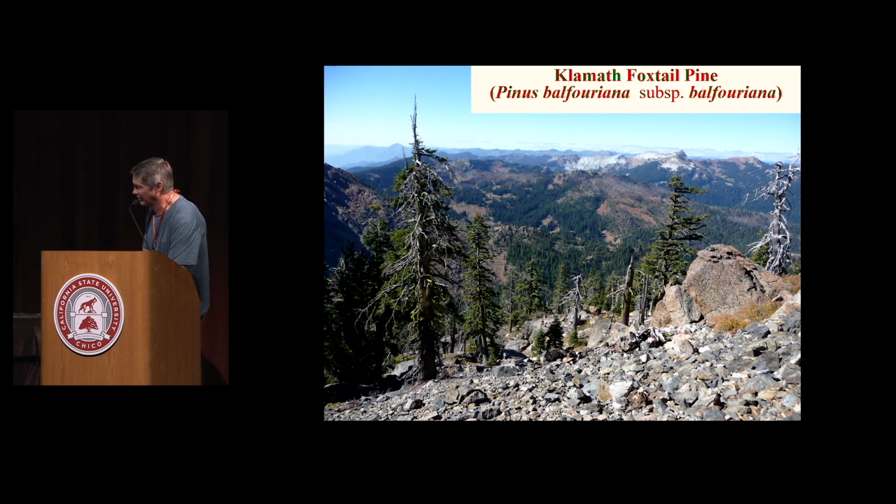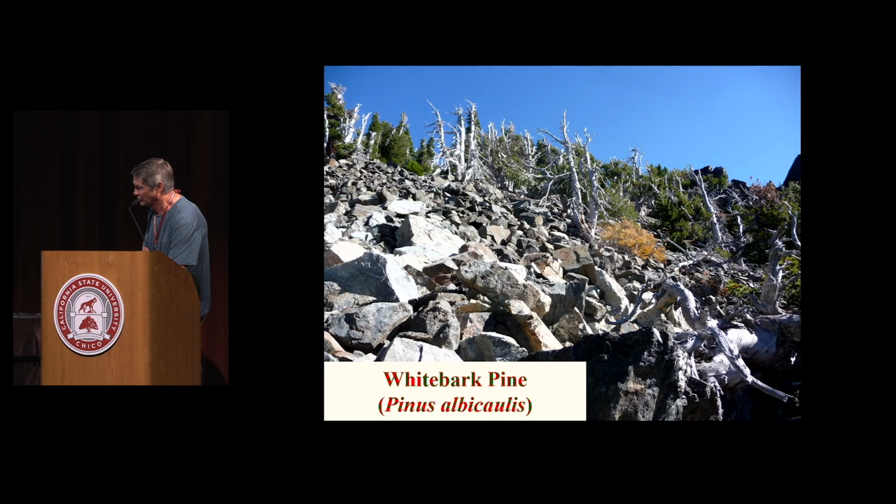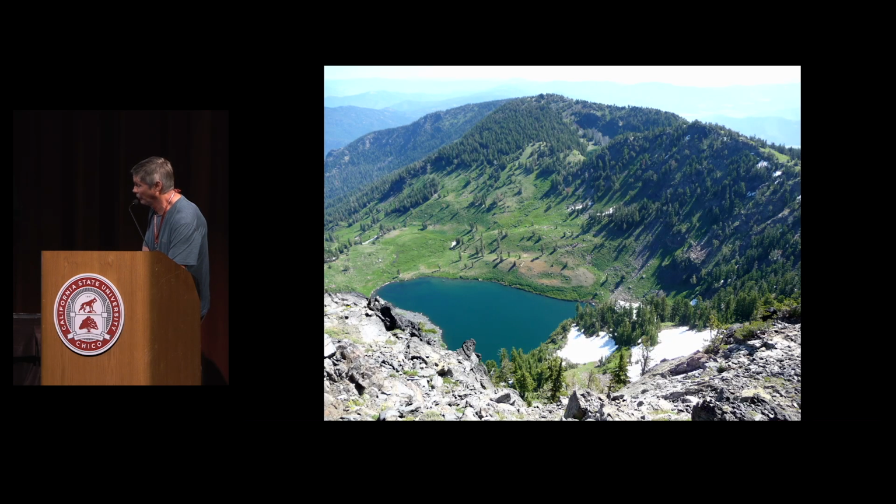All right, lots of foxtail pines. They're pretty much Klamath Mountain endemic. May go into the North Coast Range a little bit. But whitebark pines, they're not endemic, but they're just really cool. Subalpine tree. You got some old whitebarks up there. They kind of stay around even after they die for a long time. And hopefully they're not all dying off. I know there have been a lot of studies going on all over the West about what's happening with whitebarks.